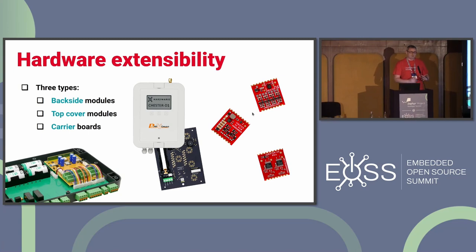Then we have top cover modules. I've mentioned the satellite. It's one of the examples. But we also have recently added this display module, Chester D1, which offers the low power LCD with capacitive touch buttons, and many others.